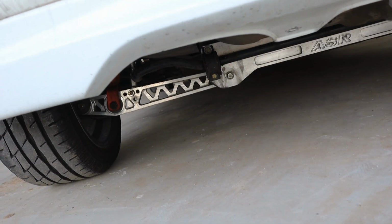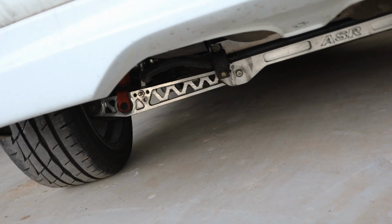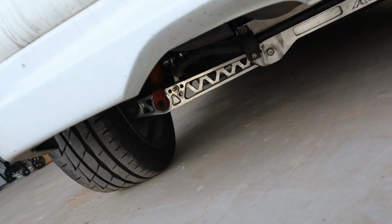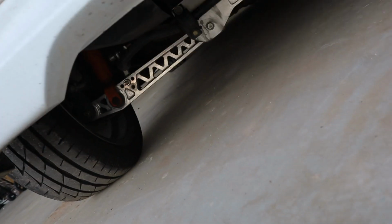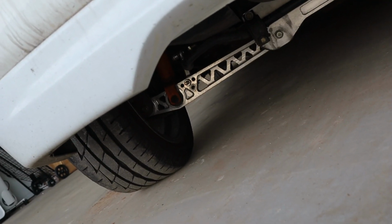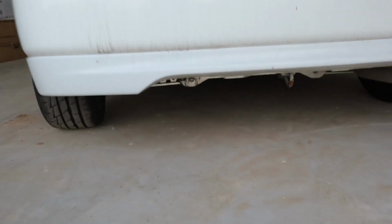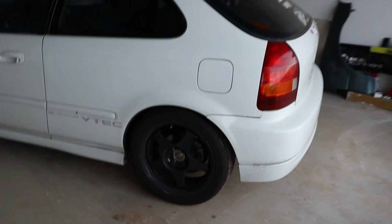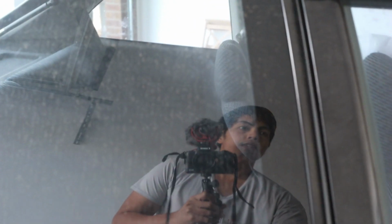What I did, I placed an adapter O-ring inlet because the hole of the DC2 Type R is bigger compared to the EK9's. And plus I'm running ASR rear end links, so spherical bushings. So far, that's what I've upgraded suspension-wise. Let's go inside. There are not many changes inside.